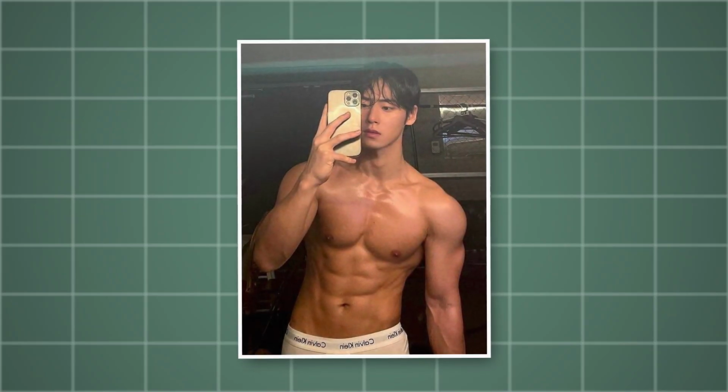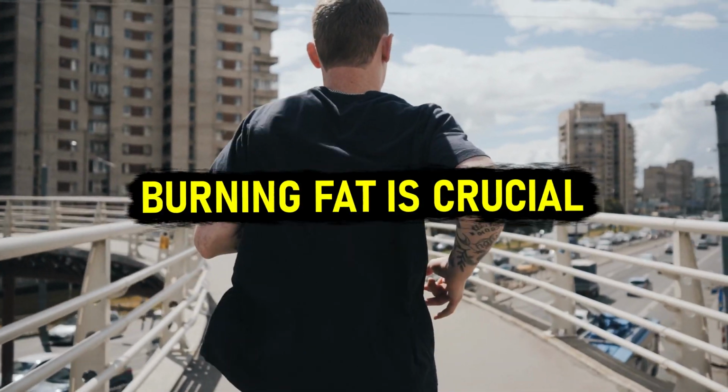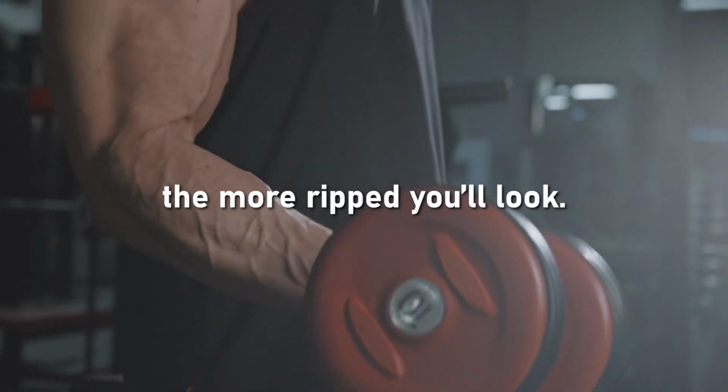Let's begin. Are abs built in the kitchen or the gym? The truth is it's both. Burning fat is crucial, but the more muscle you have underneath, the more ripped you'll look.